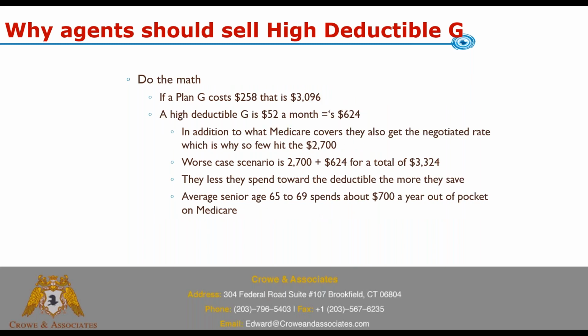So if you look at high G, it's a matter of doing the math. If a Plan G in an area costs $258, that's $3,096 of premium, just pure premium. So you've got to throw the deductible in there, and that's a fixed cost for them. Versus a high deductible G that's $52, that's $624 of premium. So it's obviously a lot less outlay of money. But also, you're capped at $2,700 of expense. So worst case scenario is like $3,300 in my example. So, if it's a big if they max out the $2,700, yeah, they'll be slightly worse off.